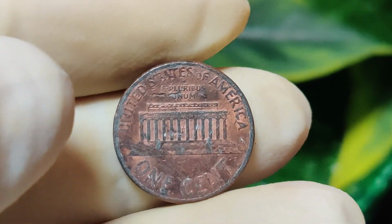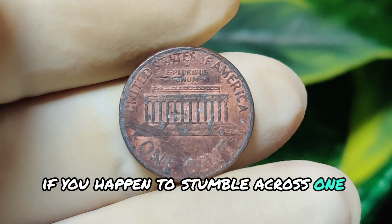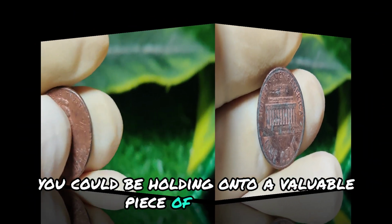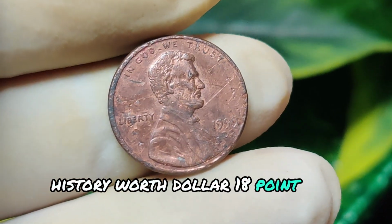Who knows? If you happen to stumble across one of these rare coins in your collection, you could be holding on to a valuable piece of American history worth $18.5 million.